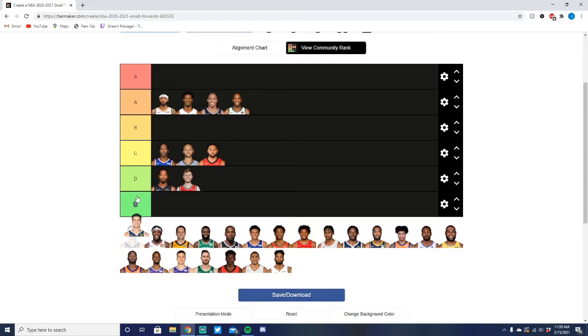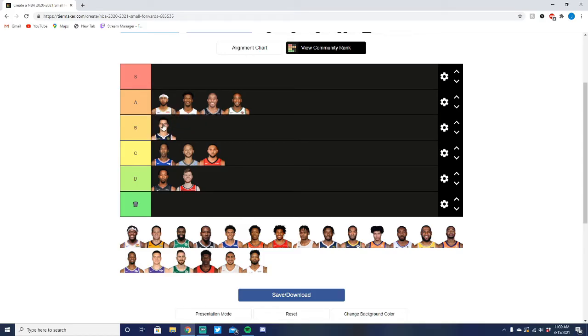Michael Porter Jr., I think he's our first B-tier guy. Michael Porter Jr. is maybe the most important player on the Denver Nuggets.